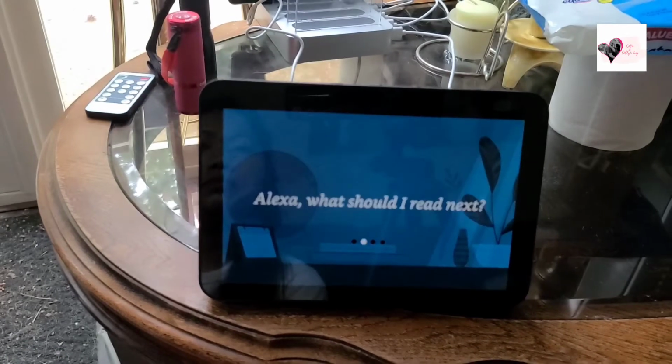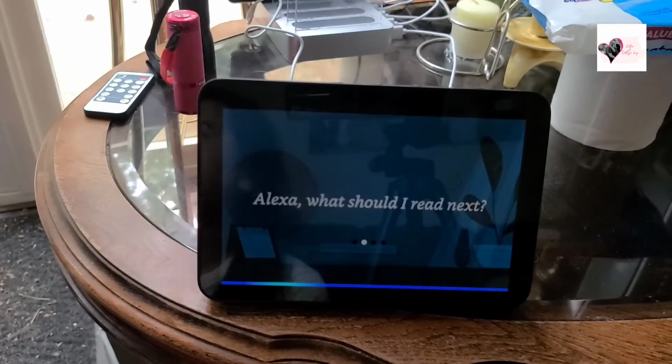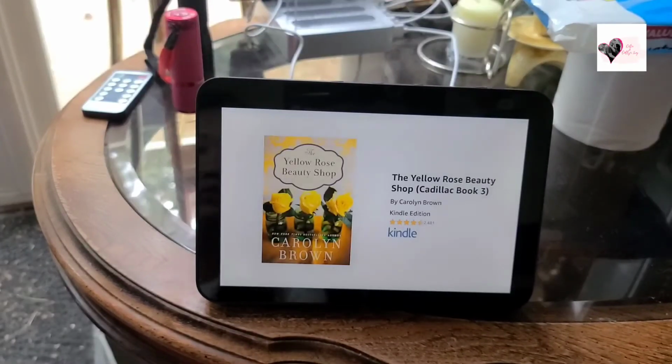I can help you find a book to read. Try saying, what should I read next? What should I read next? One moment while I find a selection of books for you. Here's a book you might like, The Yellow Rose Beauty Shop Cadillac Book 3 by Carolyn Brown. When you use this experience again, I can help you learn more about the book through summaries, samples, ratings, and explore other genres and authors.